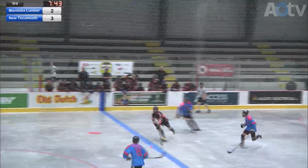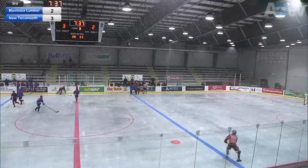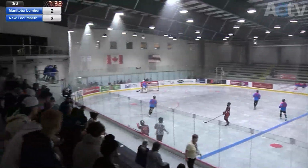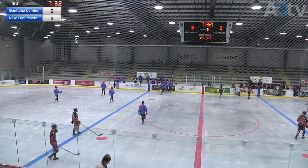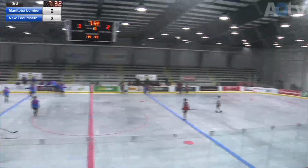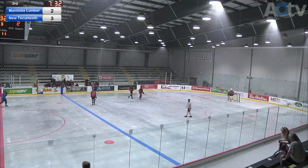7 minutes left in this game. Manitoba's got to force the issue a little bit to try and get one, so they might be sending the D-man in. Palmer went down hard on the other side. Play continues on. Karolinski with the pass up ahead, missed everybody, so that will be a flooring call against New Tech. Faceoff will come back down in their end. 7:30 to go. New Tech leading by 1.